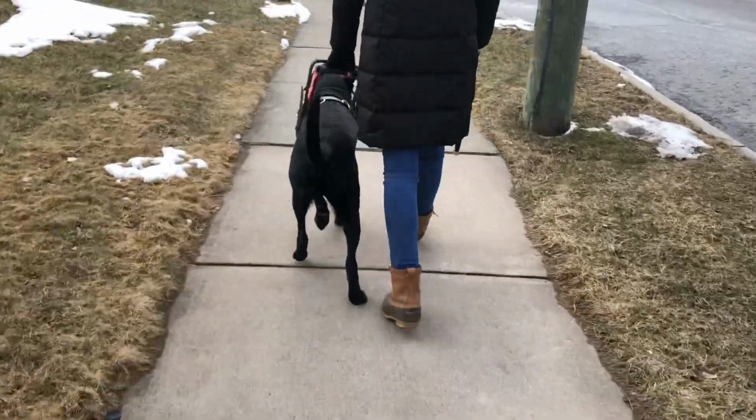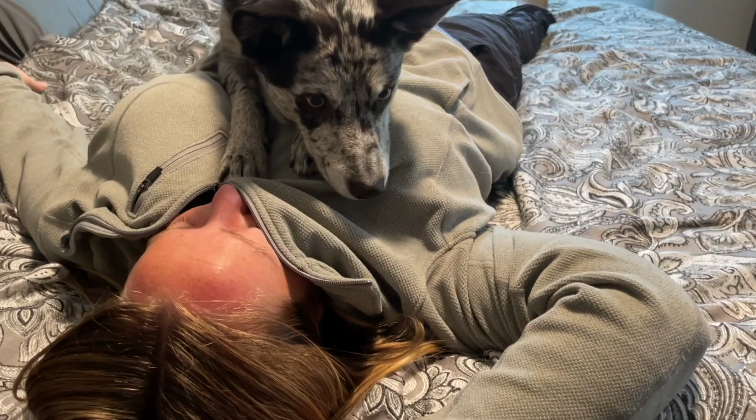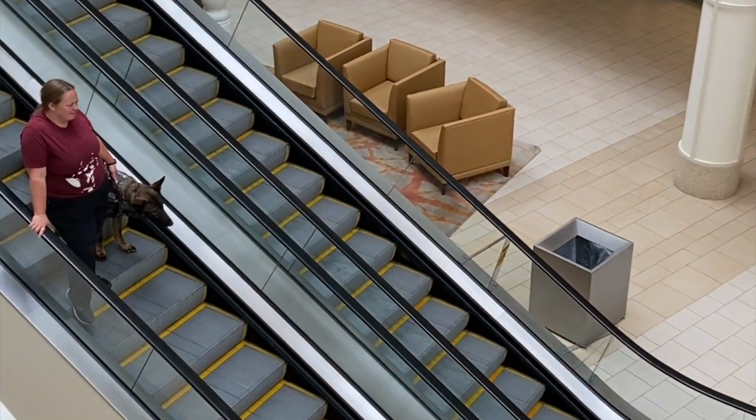Just a reminder that a service dog is a dog that has been individually trained to perform a task that mitigates a portion of your disability. That training and public access training typically takes 1 to 2 years of full-time training.